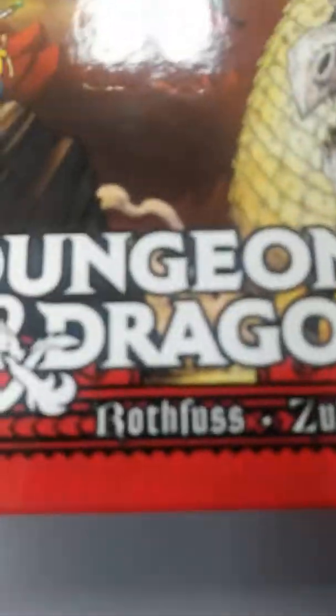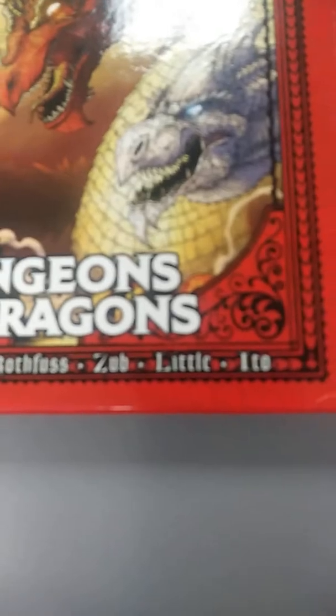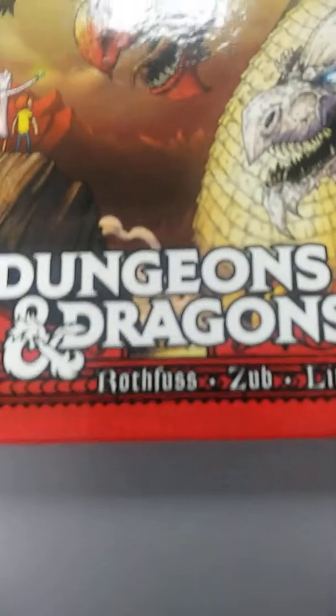Hey, let me show you something. There's some names down here. Rothfuss. He's the guy I heard about this from first. And you've got a couple other people here, co-authors, co-artists, whatever. But Rothfuss is the name I knew. When I heard he was connected to this, I went, oh, I'm going to have to pick that up.